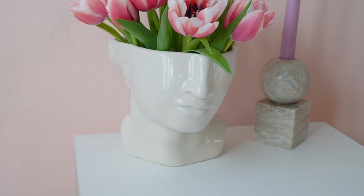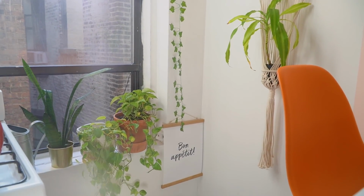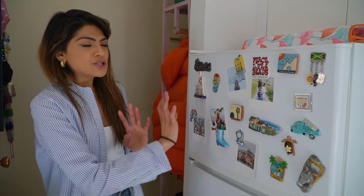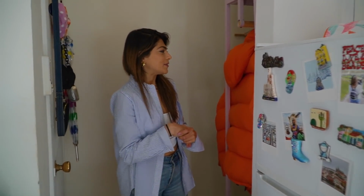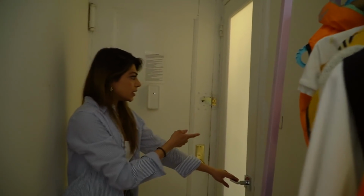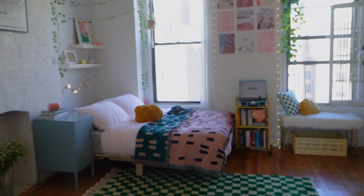And these chairs are from a brand called In Mode. These vases are very in this season. They're from H&M. And then here are some of my travel magnets and some Polaroids from my travels, so I like to have them here so I can look at them. And then this is my entryway, and here is my bathroom, right by the entrance.